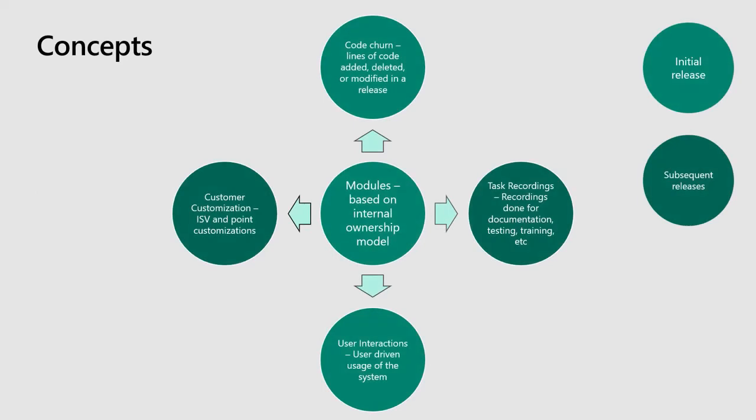So we have a couple tools. One tool that we have from a validation perspective is called the impact analysis tool. It's not available for you yet. Our goal is to make that available from a preview perspective at the end of this month or in the July timeframe. Now, what the impact analysis tool does is we have several different concepts that we look at here.